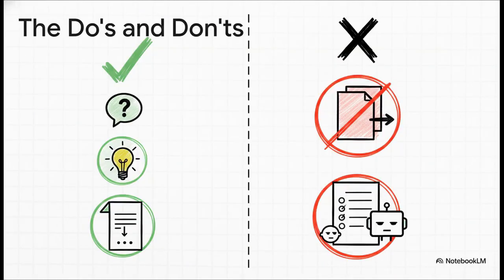So let's just boil it all down to the simple do's and don'ts. Do use it to get practice questions. Do use it to get a fresh explanation of something. And do use it for revision and summarizing. Absolutely. But the big don't: never ever just copy and paste its output for an assignment or use it to cheat. That's the bright red line you just don't cross.